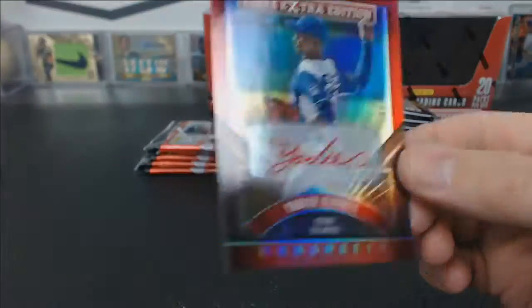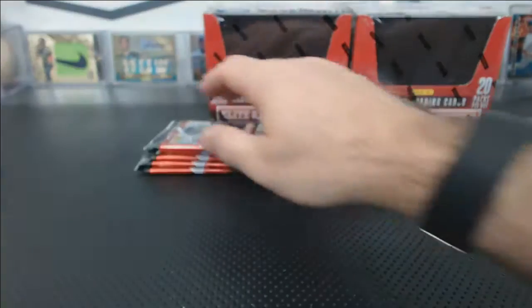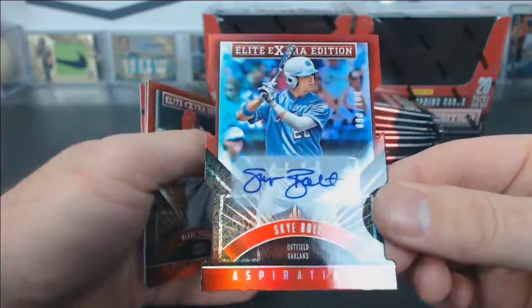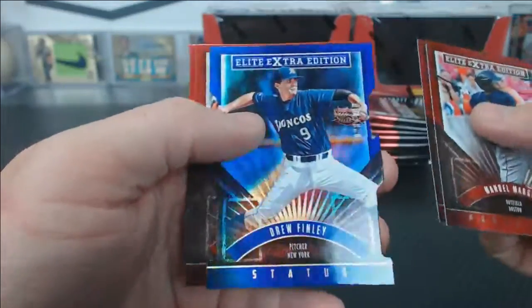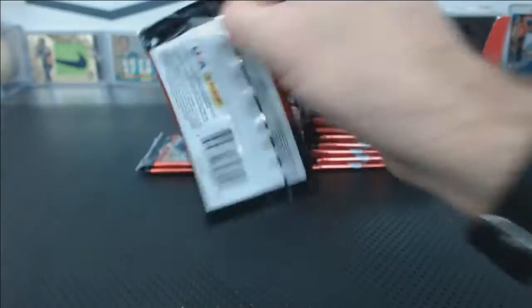That Dodgers as well? I'm behind on my Dodgers signings. Guy Bolt. Die cut auto to 100 for Oakland. Prospect Rush. Oh my god. Drew Finley. Wow, I forgot about Prospect Rush. What a bummer that was. Tyler J to 150. Purple.